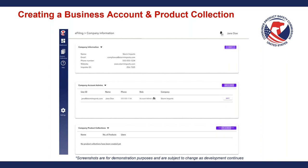So this first screen would be your business account for your company, which includes your company information, account administrators, and product collections at the bottom. These product collections are where you store your certificate data. You could have multiple product collections where you could organize your certificate data as you wish. And for each product collection, you could assign different users, so you're able to maintain permissions on who has access to which data.